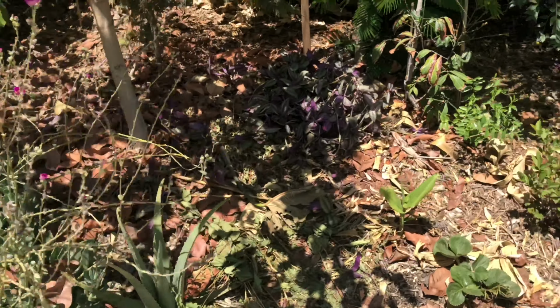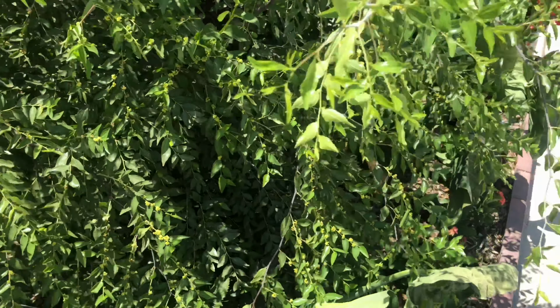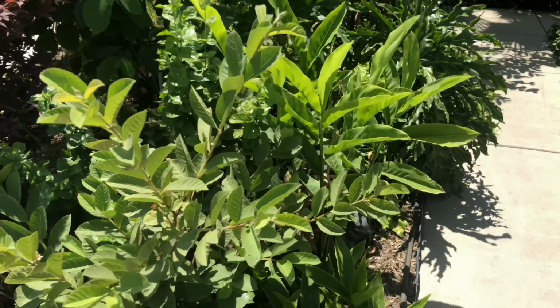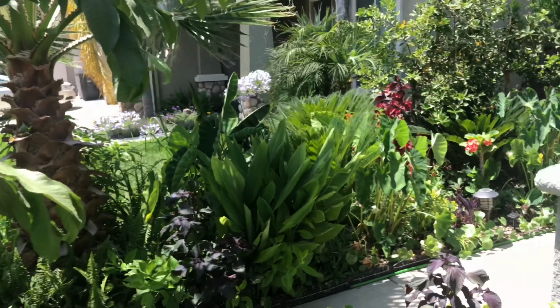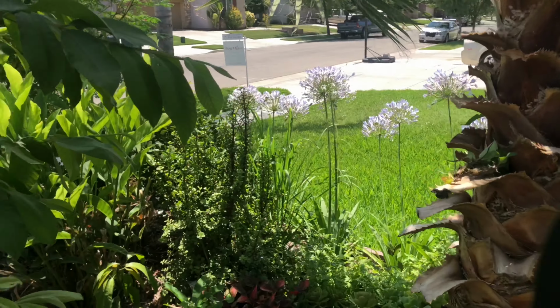So mangoes are a bit cold sensitive. We're gonna have to protect it somehow, or all of our mangoes somehow, when the frost hits. But besides the frost, in many ways mangoes really do well here in the Central Valley.